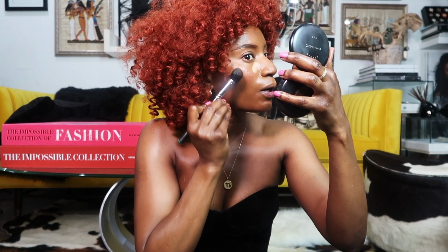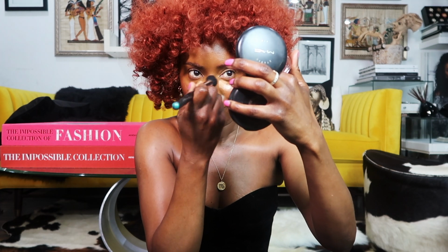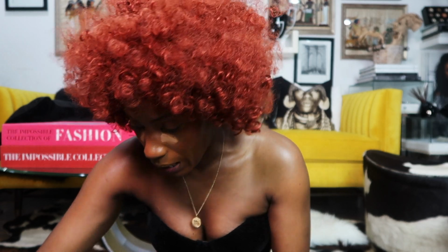And that looks so good already. I absolutely love this blush. For that healthy, fresh skin glow, you want to put a little bit on my nose. And to me, that looks so good. We're gonna add a little bit more blush, but I'm gonna let that sit on the skin while I blend in my concealer.